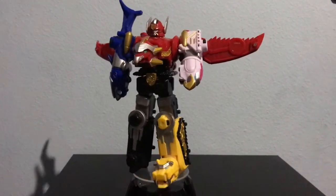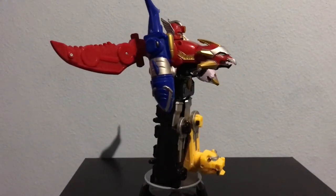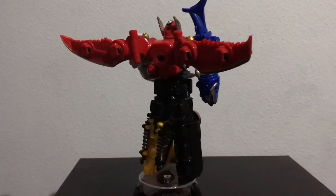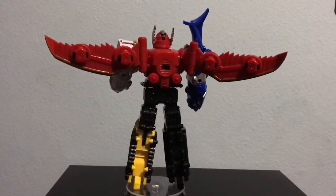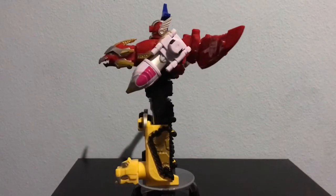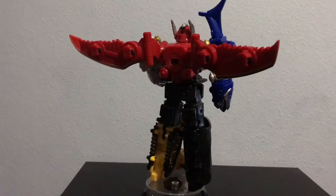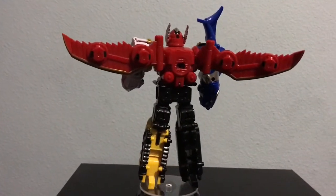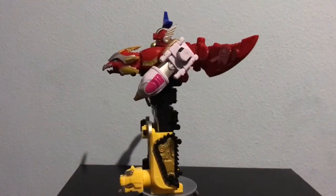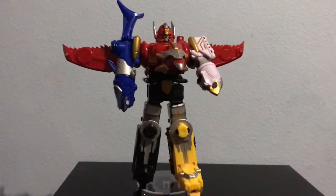All right, next up, this is a Power Rangers Mega Force DX. I believe it's Gosei Great Megazord from Bandai. I picked this up with the Millennium Falcon from a yard sale. Believe it or not, picked this up for 25 cents. It was in pieces. I was just rummaging through the basket, and the lady who had the yard sale just started picking the pieces out and actually started to put this Megazord together.